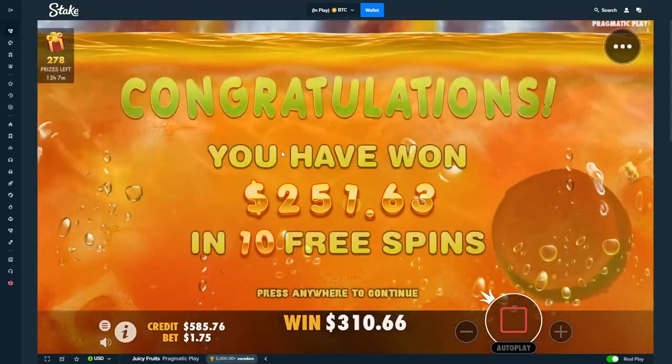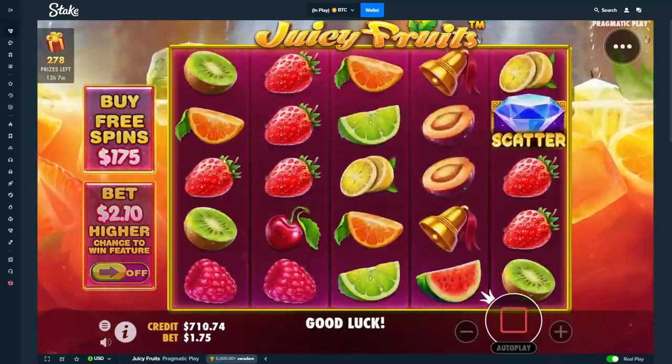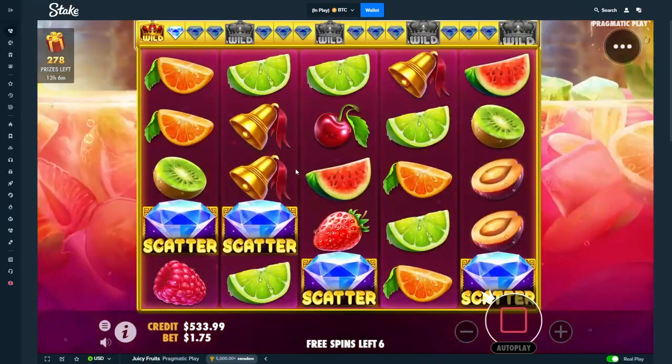What does that put us at? That should put us around 900, right? No. Wow, my math was off. 700. All right, let's do that again. Four scatter again. Back-to-back four scatters. Let's go. Let's go, baby.